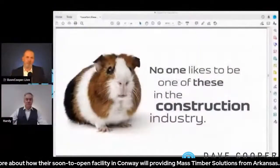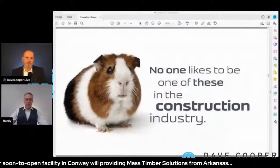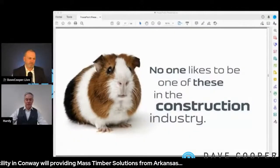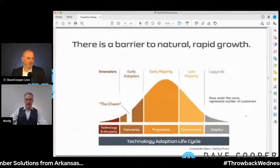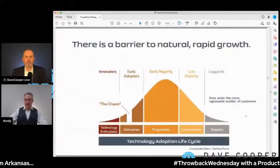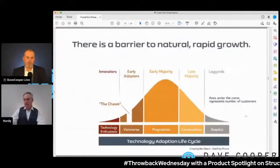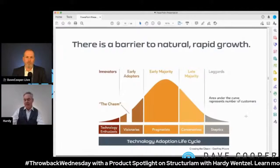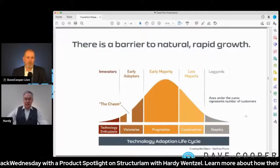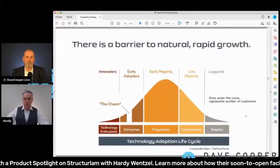All right. Well, here we go. One more slide maybe, and we'll look at the product life cycle and where I think we're at. So here's the crossing the chasm. This is from a book written by Jeffrey Moore back in the mid-1990s. It's all about the technology adoption life cycle.